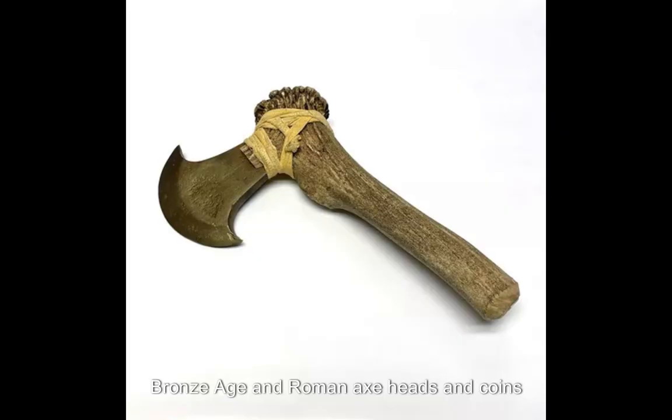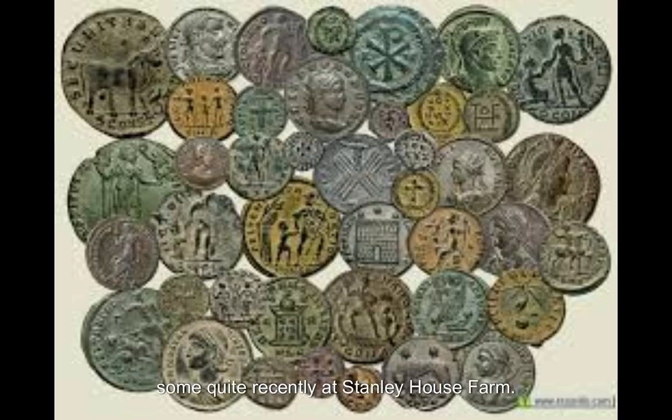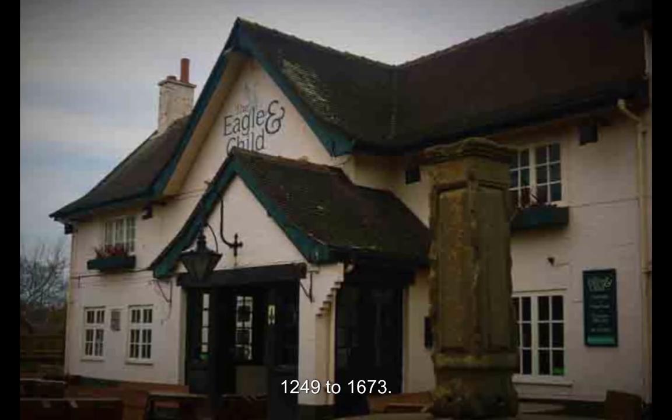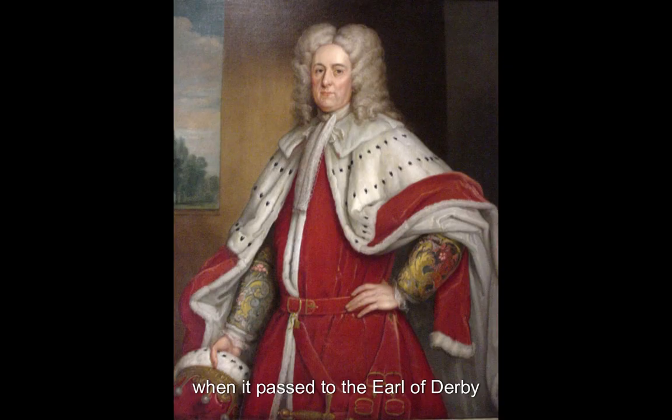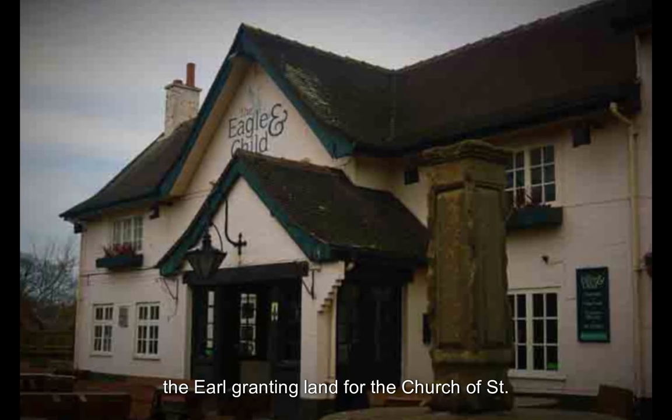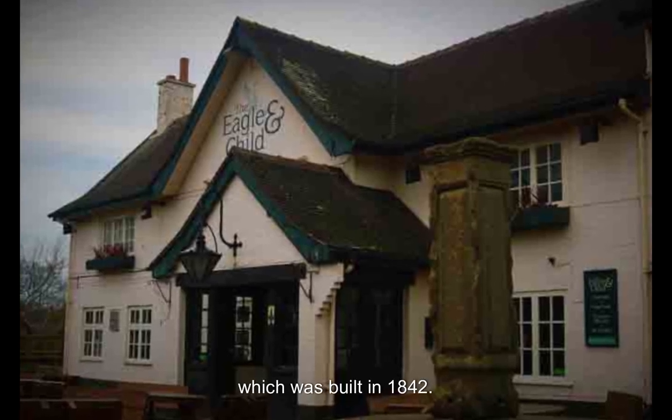Bronze Age and Roman axe heads and coins have been found, some quite recently at Stanley House Farm. The Boteler family held Weeton from 1249 to 1673, when it passed to the Earl of Derby, through the marriage of Thomas Butler's daughter Elizabeth to the Earl's son. It remained part of the Derby estate for many years, the Earl granting land for the Church of St. Michael, which was built in 1842.